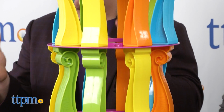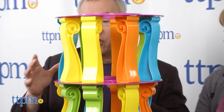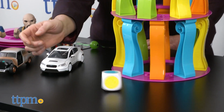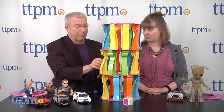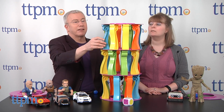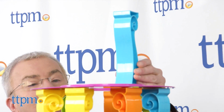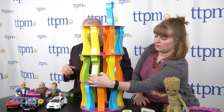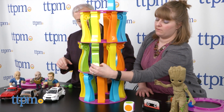So basically the premise is you've built the tower here, and what's a little bit different is you roll the die. You've got a big die here. You roll it and you get a color. So you would have to take out one of the blue items. So I'm going to try this one. Okay, you take it out and you stack it on top. So you keep going until, I think we may have to stand up, until it falls over.